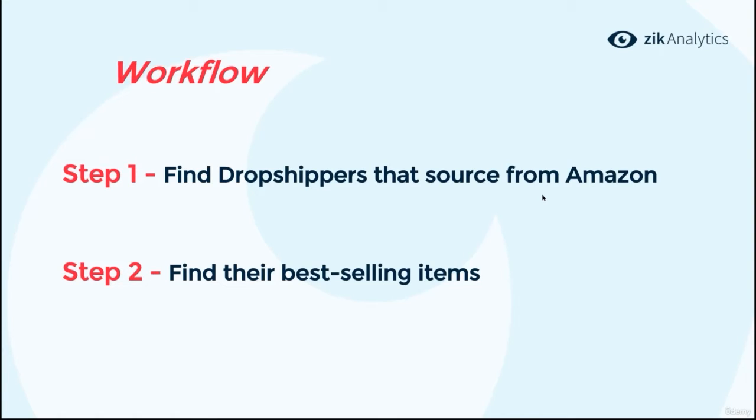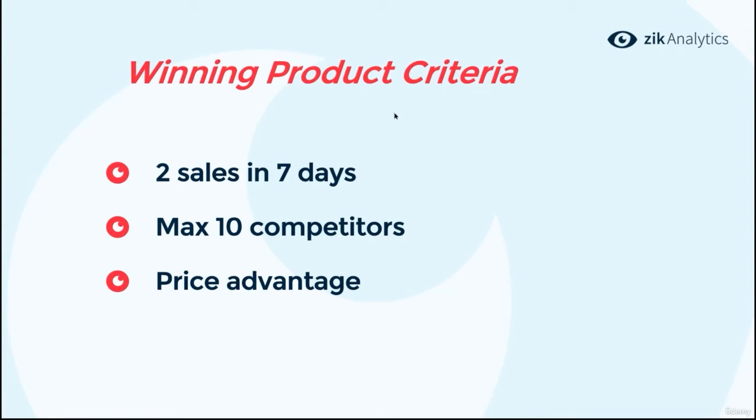So let's go through the winning product criteria before we dive into the shared screen and see a live example of how we find these products. So, winning product criteria. We look for products with 2 sales in 7 days. If the product has less than 2 sales in 7 days, I don't list it. We want to make sure that this product doesn't have more than 10 competitors. And we want to make sure we have price advantage. So if our competitors sell the product for $15, we want to sell it for $14.50, for example. We always want to have price advantage to generate these quick sales. What I'm going to do now is move to the shared screen and simulate the process and show you how I use Zik Analytics to find traffic products with at least 2 sales in 7 days, with maximum 10 competitors, and that we have at least 1 cent price advantage. Let's get started.